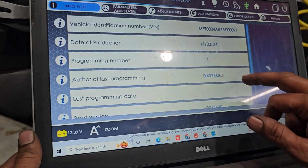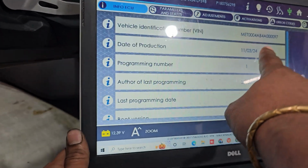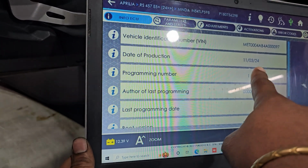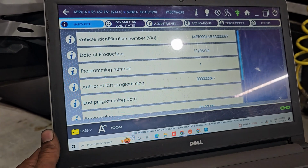There is another interesting information that I saw. When it gets connected to the vehicle, you can see the chassis number is being displayed over here and date of production, it says 11th March 2024. I purchased this bike on 3rd of April. The date of production is exactly correct. So everything is programmed and they have all the data.